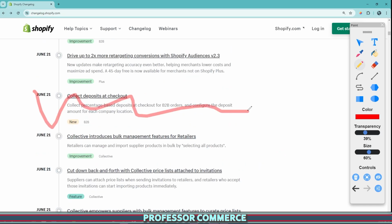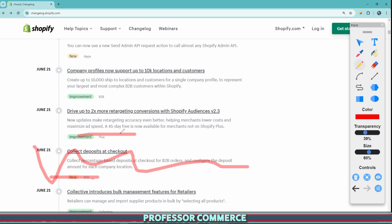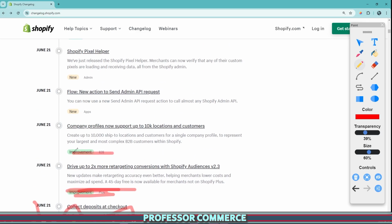June 21st, here we have an update to B2B. B2B stands for business to business, and business to business, or B2B on Shopify, is another Plus feature. So we're not going to go over that. We're not going to go over this Plus feature here. We're not going to go over this B2B feature here. But if you want to look at those, take a look. It's always fun to learn about them.